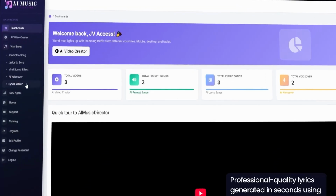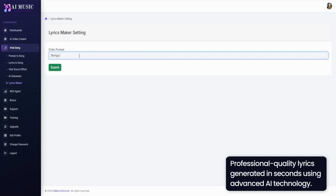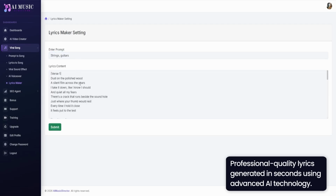Next, let's open Lyrics Maker. Creating lyrics is incredibly easy. Simply enter your prompt, click Submit. Within seconds, AI generates professional quality song lyrics.